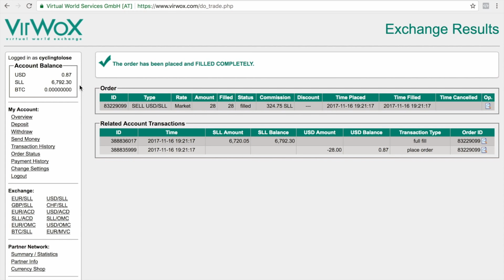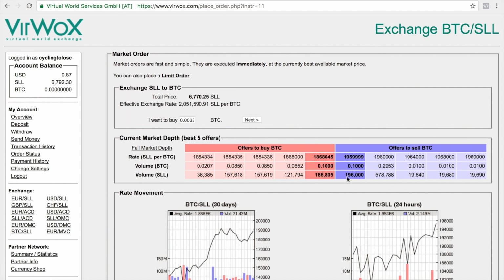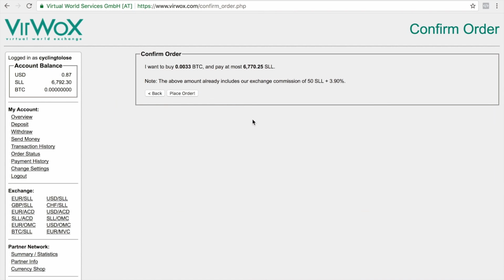Okay, so now you see we have 6,792 SLL. The next step is you're going to come down here into the Bitcoin to SLL. And then here, it automatically fills out the max amount of Bitcoin that you can buy with your funds. So you're now converting SLL into Bitcoin at the current exchange rate. So we're going to go ahead and click next.